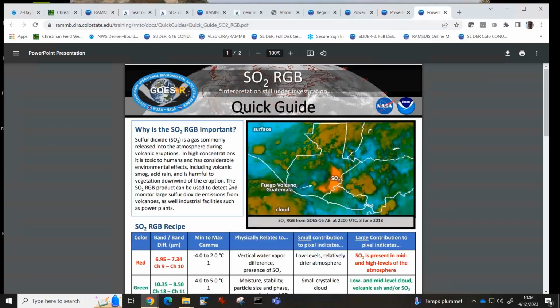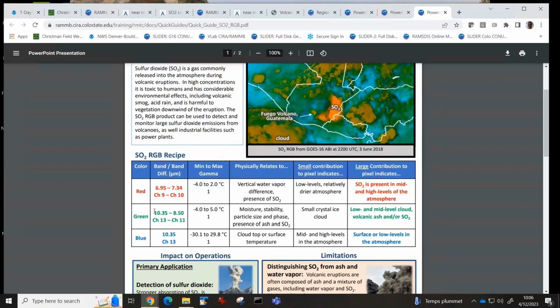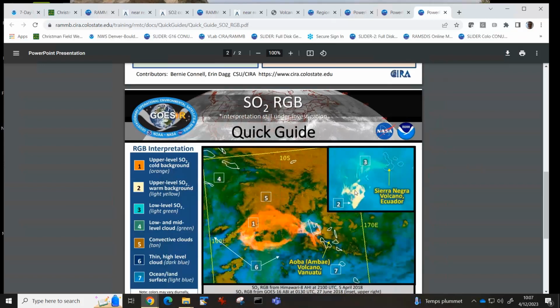Okay, and now I'll quickly show the SO2 RGB, which is essentially the same, except it uses 10.3 instead of 11 for this difference. And in the blue, it uses the 10.3, although in the red, it uses the water vapor difference, because 7.3 is really sensitive to SO2. So here, if we get a positive value, it indicates strong SO2. Here it shows white, so it's showing it over clear land, no deep clouds. So it's more high up, but not over clouds.